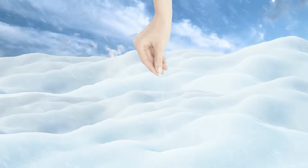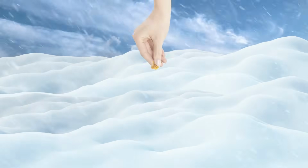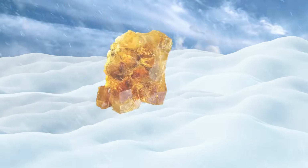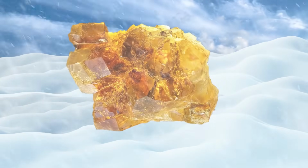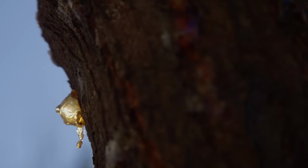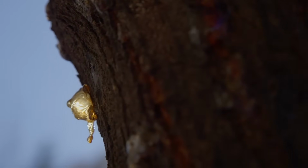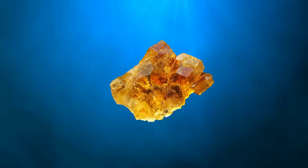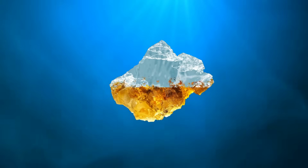The amber pieces the scientists found are tiny, but they are beautiful shades of yellow and orange with bumpy surfaces that show how the resin flowed out of the trees. This resin likely leaked out to protect the trees from insects. It was preserved because water quickly covered it and kept it safe from sunlight and air.